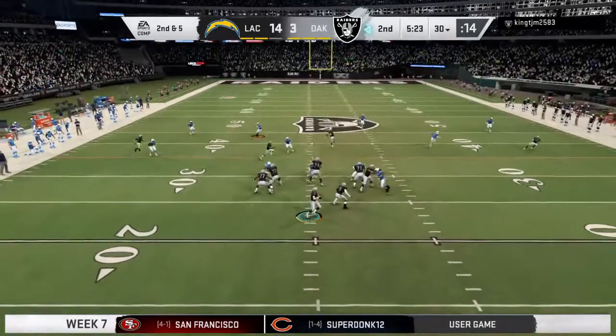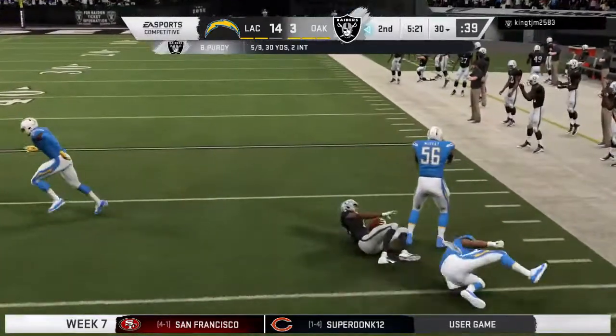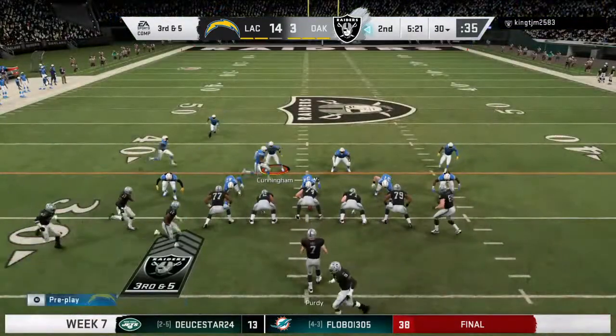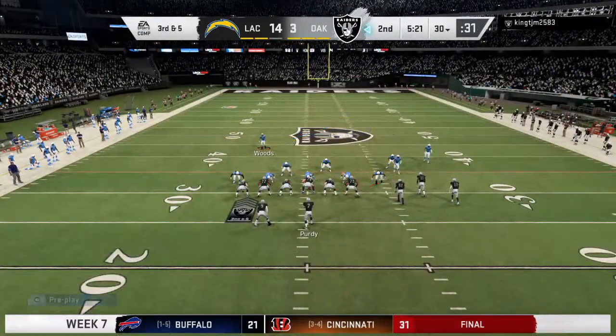Second and 5. And this one taken in on the right sideline, but not in the field of play. They say it's incomplete. The throw led him a little too far. It brings up third down. They come up now 3rd and 5 following the incomplete pass.